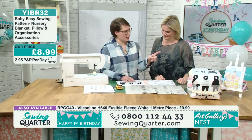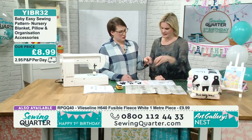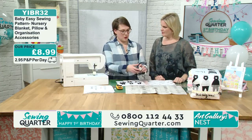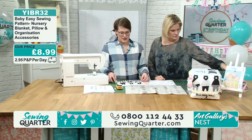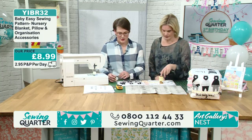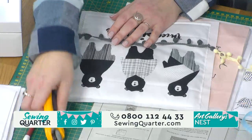Okay, could I get some of the pom-pom? Should we do the grey one? Yeah, let's go pom-pom crazy. I've got white thread, but it doesn't matter. So what I like to do is cut this just slightly longer than I need it to be.